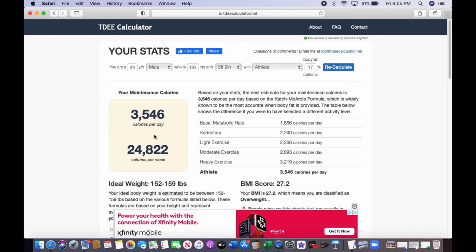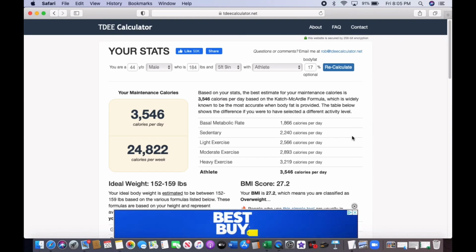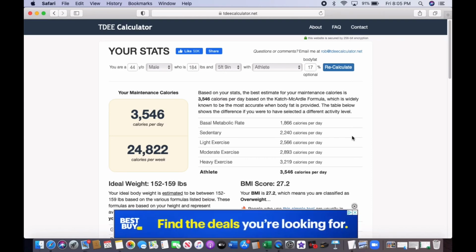So again, it's trial and error, and you want to figure it out from there, figure out where you're at and where you need to be, and check it weekly and adjust the numbers as you see the results, looking for somewhere between 1 to 2 pounds per week.